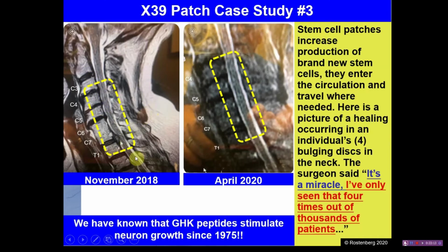He started working with patches back in 2018. And about a year and a half later, he has another MRI. And the differences are incredible, right? So just paying attention, you can see the labels here, and I've highlighted it for you. So this is the C4 disc. Here's C5. It was bulging over in November. Now back in April of 2020, you can see it's cleaned itself right up.